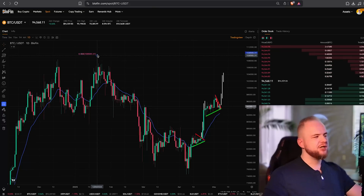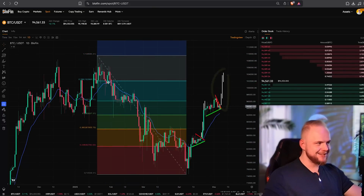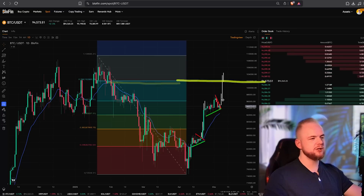And if you take your Fibonacci tool from high to low, this scenario has some confluence with the 0.786 Fibonacci, which is a common target.